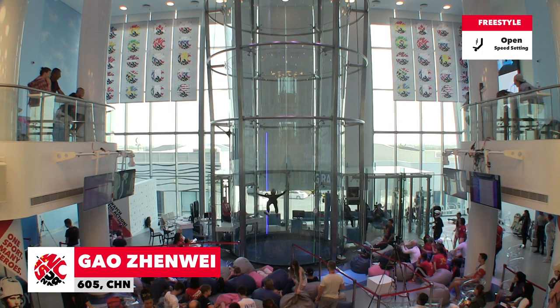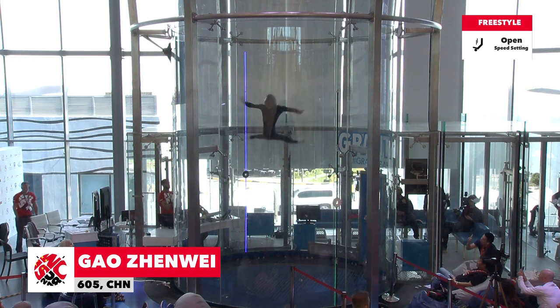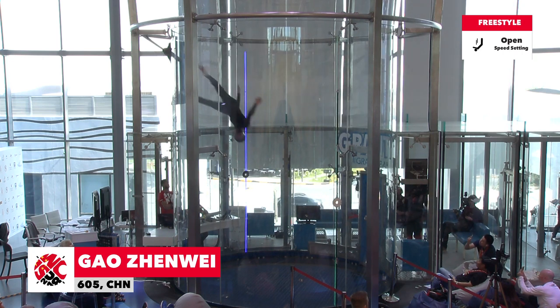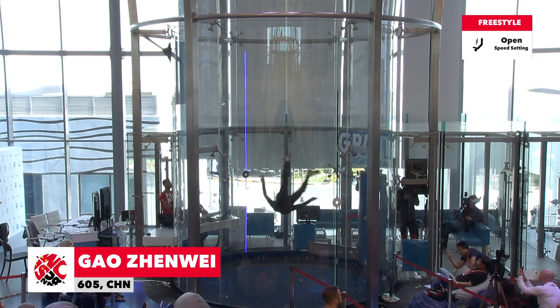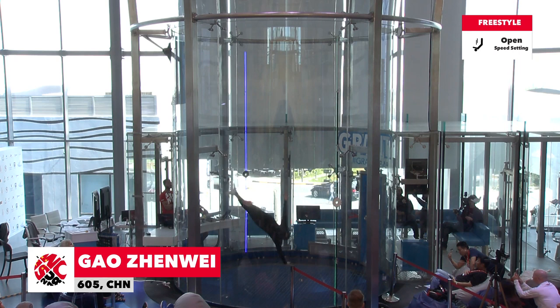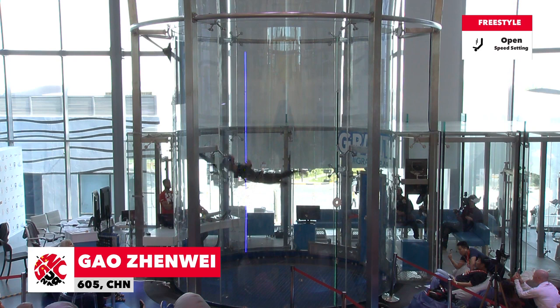Great use of the windows there, as you can see in the bottom left of the screen now, and in the windows, that logo has been used with the flags, the national flags. And bringing together of so many different people. Everybody's been training in their respective countries. A lot of people will travel to go to different tunnels.